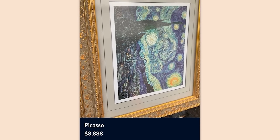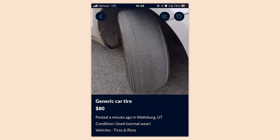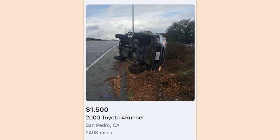Picasso. Is it an original Picasso? Generic car tire. $80. Wow, someone's about to actually die driving that vehicle. Toilet. Hardly used. Yeah, hardly. $1,500. 2000 Toyota 4Runner.